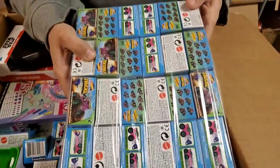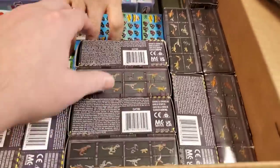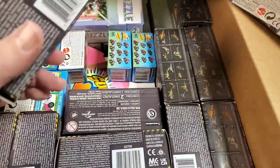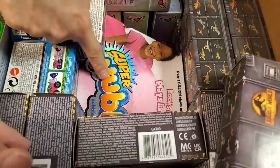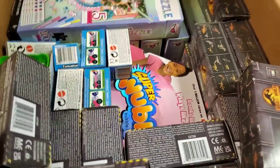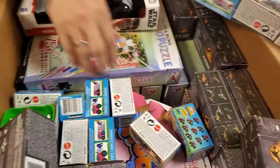These are more mini trucks. Mini trucks? Oh my goodness. That's what these are. We've cornered the market on these things. What's under that? Oh, Wubble. The Wubble Ball. Super Wubbler. The Wubble. Super Wubble. I just like those commercials.